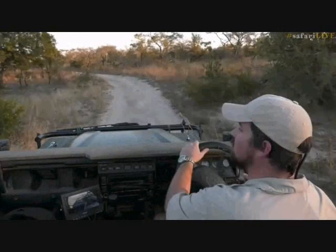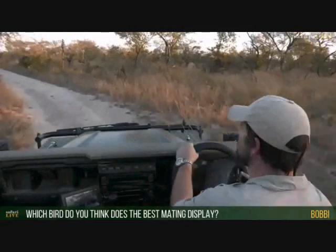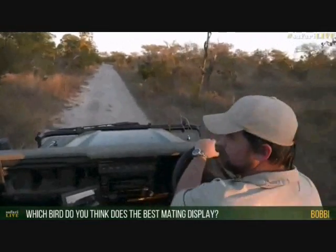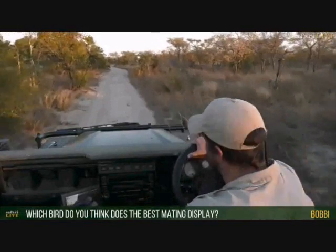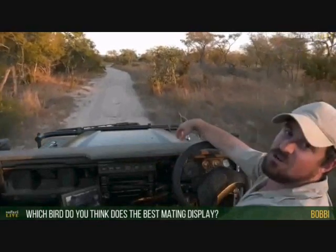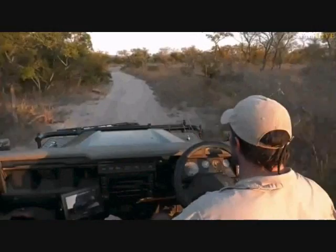Ooh, Bobby, you're wanting to know which bird do I think does the best mating display here in South Africa? Well, I think there's two that I really like. So the one is the red-crested korhaan, which flies up into the sky, and it really is not a good flyer, so already that's a lot of effort. So I feel like him making the effort to fly is already a statement.